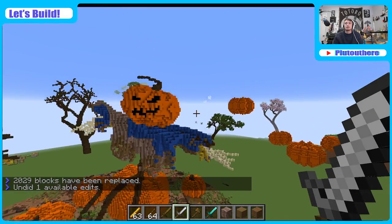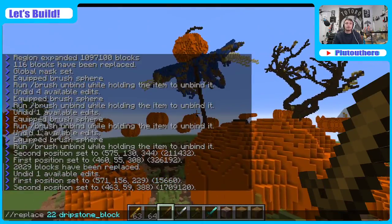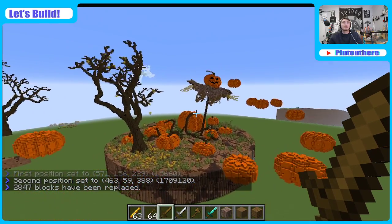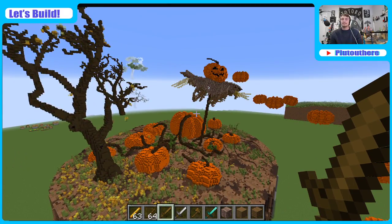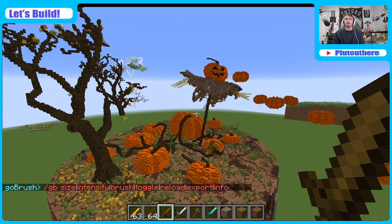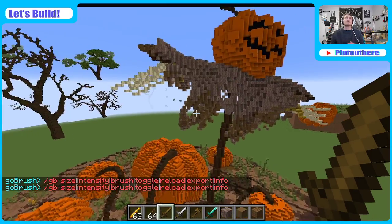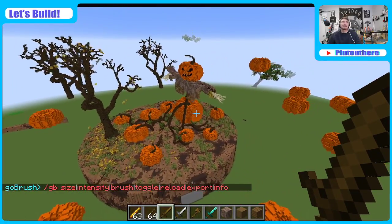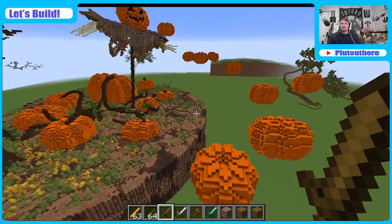Whoops, we did not select all that. Actually, that doesn't look too bad though. Boom, 22 dripstone. Ooh, that's actually not bad. I'm on board with that. Go paint brush. Yeah, I actually don't know. Yeah, we don't have go, or do we? Yeah, no, we do. Just kidding. Yeah, it's fine. That was faster in my case because I don't have to learn anything. You know what? I think I'm pretty happy with this, honestly.